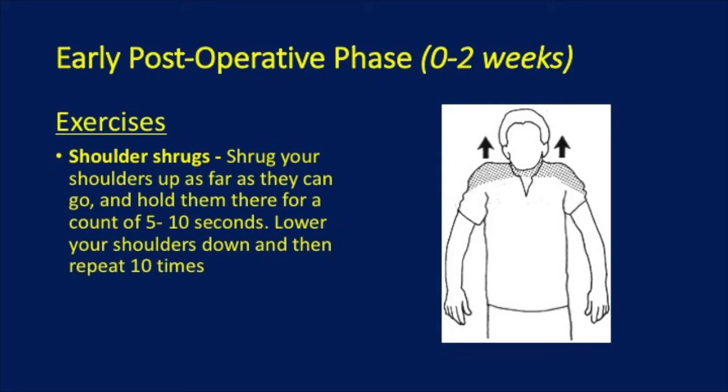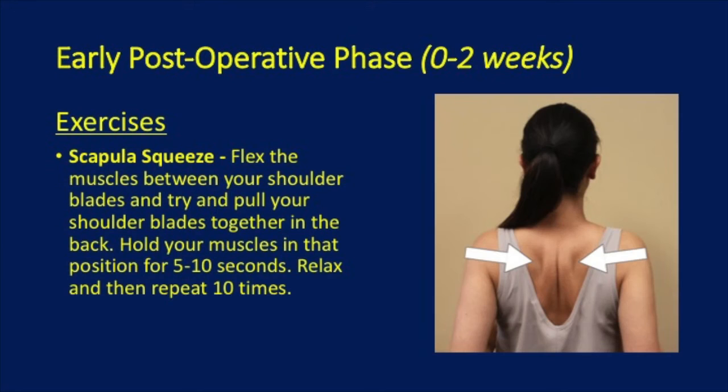Shoulder shrugs are demonstrated by this picture where you shrug your shoulders as far up as they can go and hold them for 5 to 10 seconds. Lower your shoulders down and then repeat this 10 times. Scapula squeezes involve flexing the muscle between your shoulder blades to try and pull your shoulder blades together in the back. Hold this for 5 to 10 seconds and repeat it 10 times.